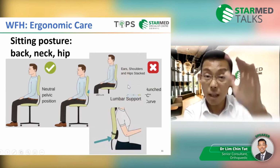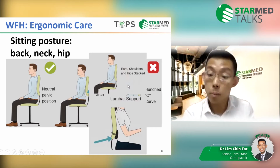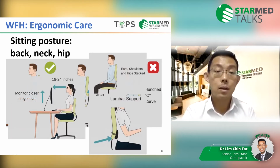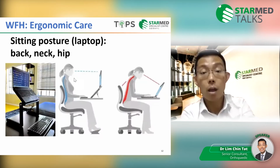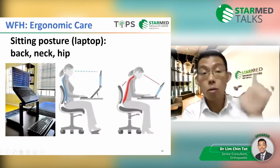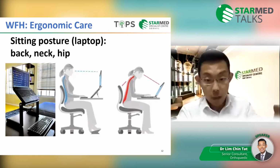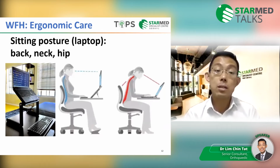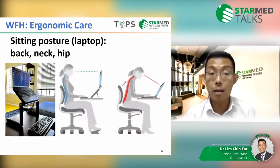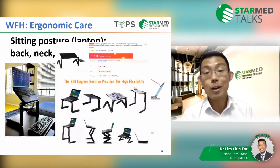If need be, if there's no support, you can buy a portable lumbar support and put it at the back. Again, the monitor should be at eye level. Make sure that your neck is straight as well. No matter what you do, we do not contour to the environment; the environment should contour to us. There are many tools available. For a laptop, I think it's essential to get a laptop stand and an extra keyboard so that you can do the necessary adjustments. It's not expensive.